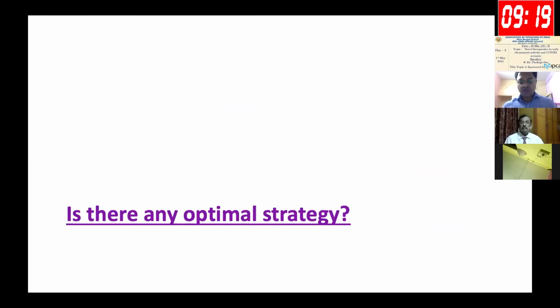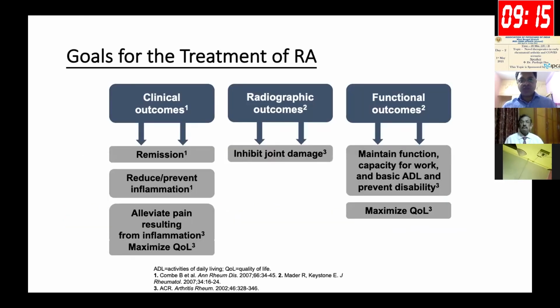Now, what is the optimal strategy? We have a lot of different medications. So what are the goals of rheumatoid arthritis treatment? Ideally, there are a few goals which have been set. One is the clinical goal, when you can treat the joint stiffness, joint swelling, and deformities, which is clinical remission. Radiologic remission is when you can inhibit joint damage, and functional remission is when the patient can go back to their normal life, their work, etc., and have a good quality of life.